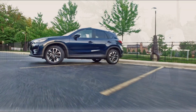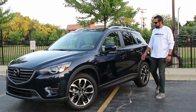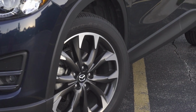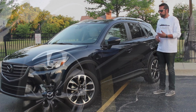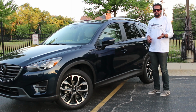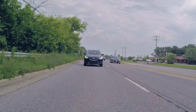One of the keys to making this handle better than any other CUV are these wheels and tires. This is the GT model, and it comes with these 19-inch wheels and tires, and they're a more performance-based tire, so it really improves the handling along with the suspension that this car has. Now, the GT model comes with the 19s, and it's the most expensive model, but we think it's the one you should go for.